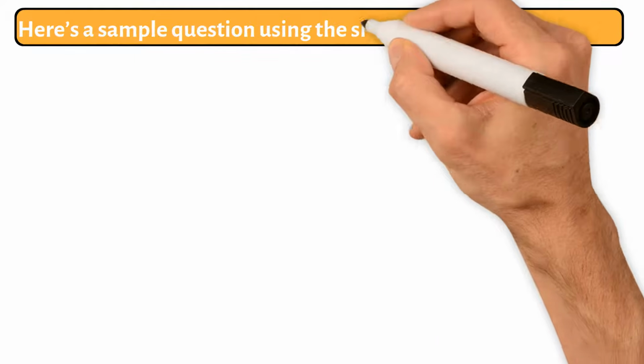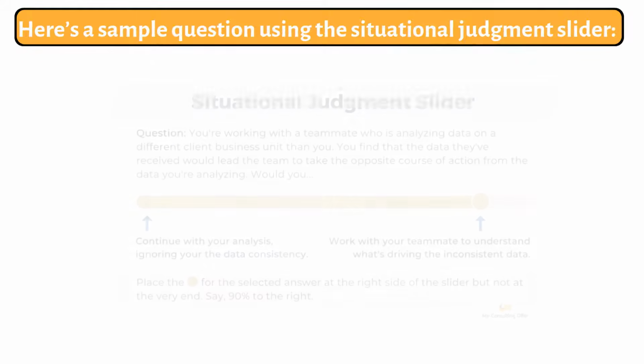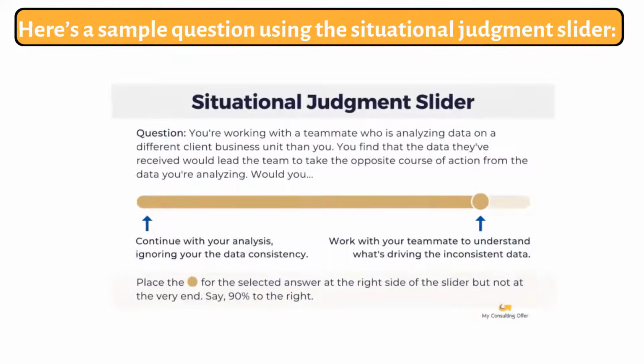Here's a sample question using the situational judgment slider. You're working with a teammate who's analyzing data on a different client business unit than you. You find that the data they've received would lead the team to take the opposite course of action from the data you're analyzing. Would you continue with your analysis, ignoring the data consistency, or work with your teammate to understand what's driving the inconsistent data?